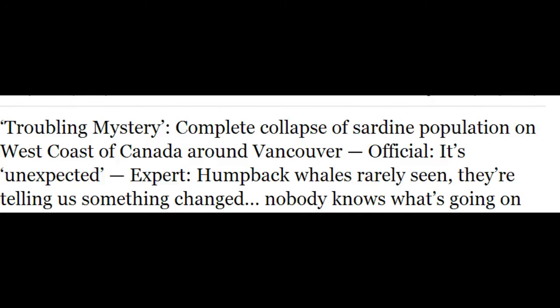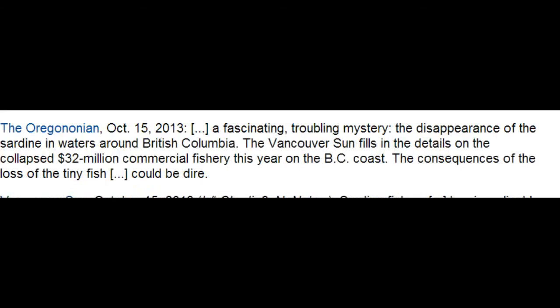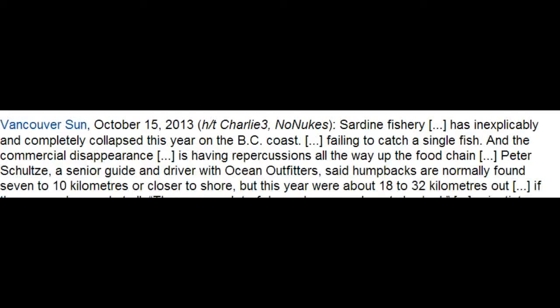Now here's where it gets really stupid. Troubling mystery. Complete collapse of sardine population on west coast of Canada around Vancouver. It says the disappearance of the sardines in the water around BC, as the Vancouver Sun fills in the details on the collapse. Listen, $32 million commercial fishing industry this year. It says the consequences of that tiny fish could be dire. It's because it's part of the food chain. It says as the sardine fishery has completely collapsed, failing to catch a single fish.